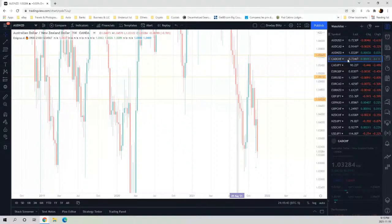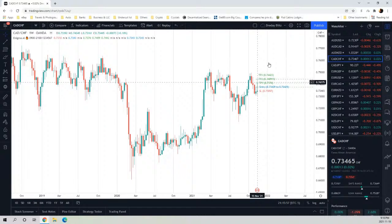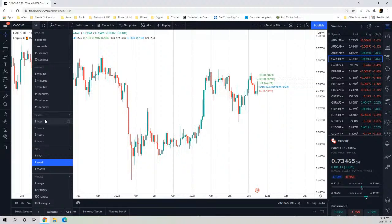CAD/CHF. So right now, CAD/CHF on the weekly is giving you a buy entry here. So we should see a continuation for the next couple of weeks. It should be a good uptrend, based on the support and resistance line here. It should continue up, but we'll see. Okay, so let's look at the hourly chart.